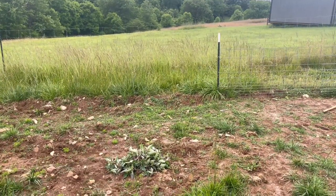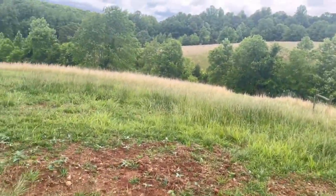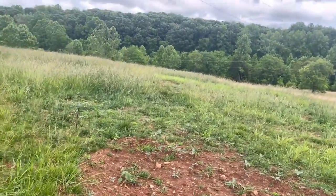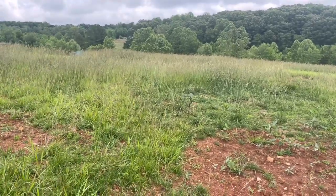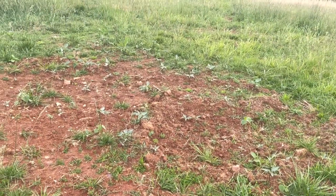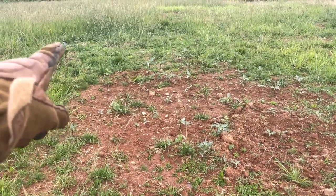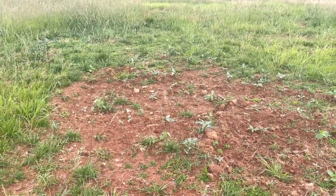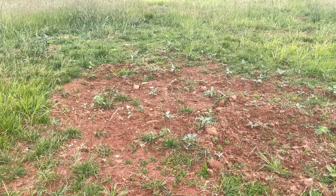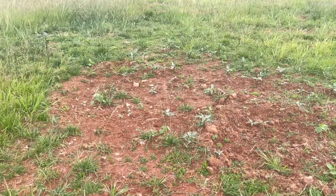Patch all taken care of, but now we come down here and we have a whole nother patch that has been growing this devil's trumpet all here. There's an especially tall specimen right there, so we're gonna get rid of it. Man, I wish you guys could smell this stuff. It's so strange.